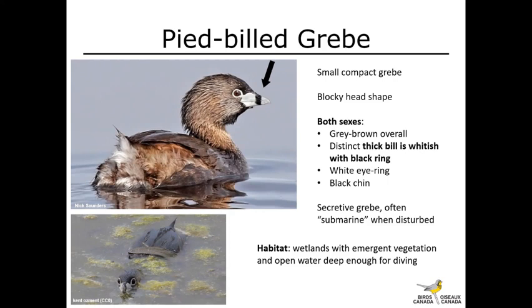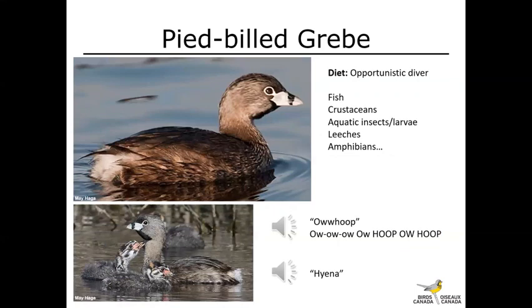These guys, you'll find them in wetlands with emergent vegetation and open water deep enough for diving. This isn't going to be a grebe that you'll find in any sort of choked out wetland. They definitely need open water for diving, because it is a grebe and they do like fish. Another opportunistic diver: fish, crustaceans, aquatic insects and larvae, leeches, and amphibians.